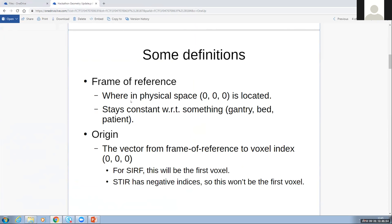There's an origin, which is the vector from the frame of reference to the middle of the voxel with index 000. So for STIR, that 000 index is actually kind of arbitrary and can be anywhere, but usually towards the middle of the end of an image. But in other packages like ITK or Nifty, that 000 is at a corner. So it would be the vector to the corner of the image. Next slide.